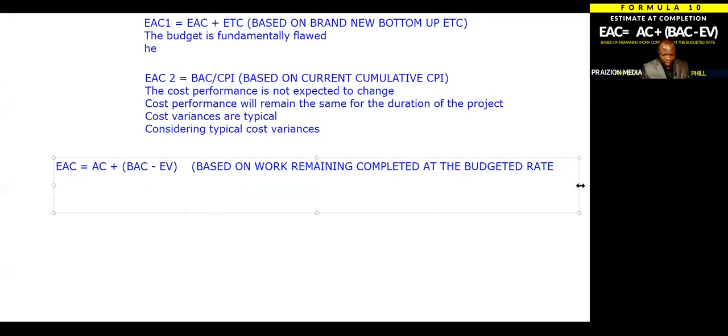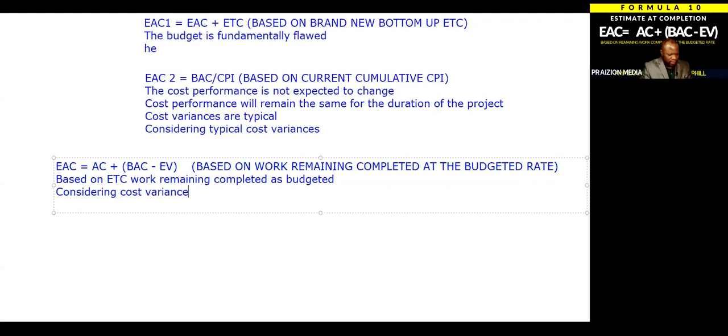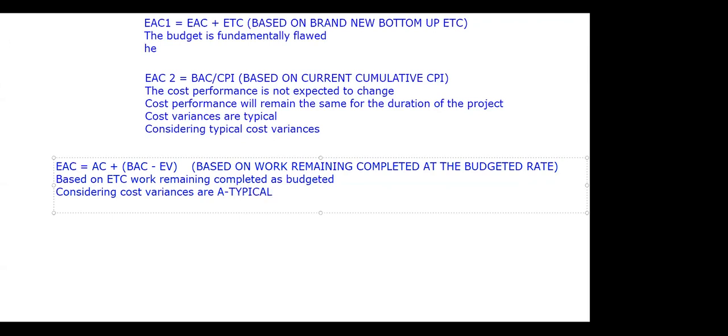But there's also other language that could be used. So let me show you some other examples. You could have something like based on ETC work remaining completed as budgeted. You can also have considering cost variances are, watch the word, atypical. In other words, they're not typical, meaning it's not going to continue and the budget can still be used. That's what that means. So considering cost variances are atypical, you can also have based on atypical cost performance.